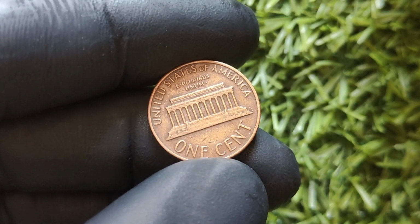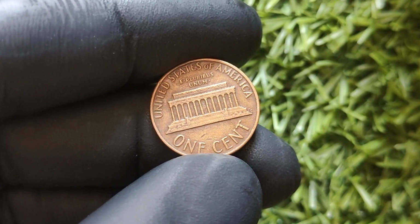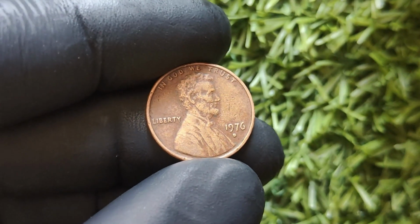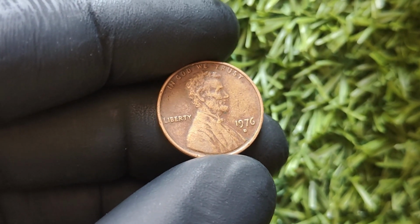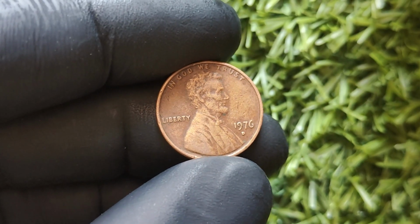Also, look at the edges. A penny struck on a dime planchet will sometimes have a partially missing design around the rim because the image does not fit perfectly on the smaller disc. If you think you have something unusual, do not clean the coin. Take it to a professional coin dealer or submit it to a grading service like PCGS or NGC. They can authenticate and grade your coin, which could increase its value dramatically.